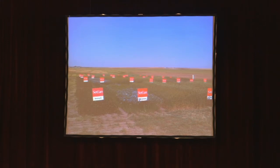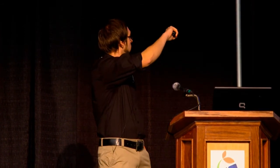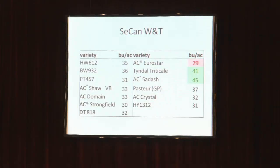Trent Whiting, our CCAN rep down here, does a tour every year for his seed growers, or not for seed growers, for members. And it was really cool. I went on one last year, and the amount he knows about all his varieties is really impressive. He was standing on the far end of the varieties, and I was standing on the side where I could see the signs, and he knew what every variety was and every characteristic about it. So make sure you take advantage of your reps when you're selecting that. They're a really good resource. Our Wheaton Triticale, the Tyndall Triticale, and the AC Sadash were the two best there.